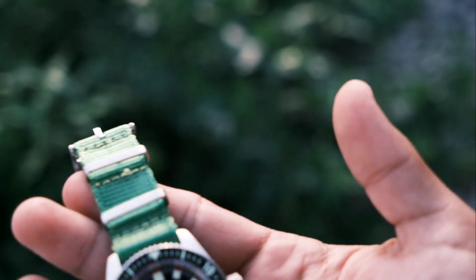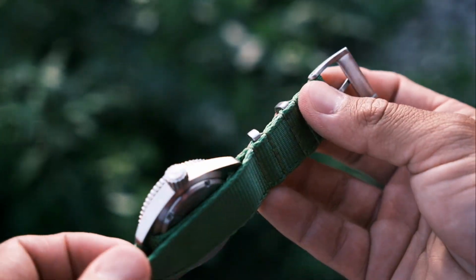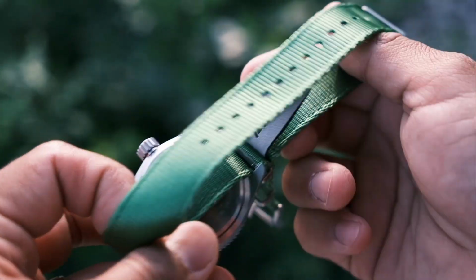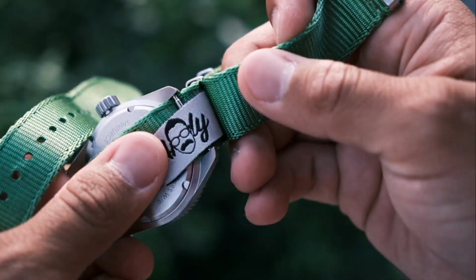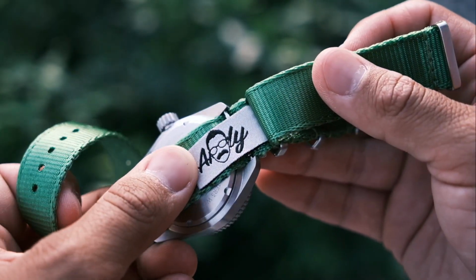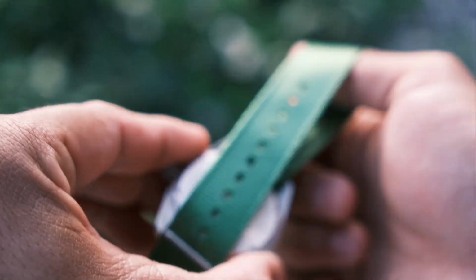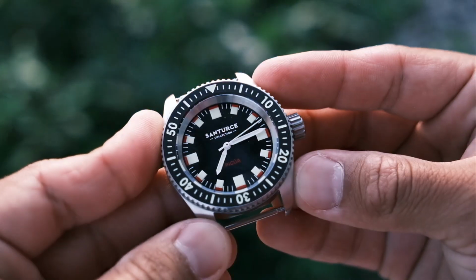Now the strap that I have it on right now is from Arklin Straps, and it's a collaboration with Andy at Andy's Watches. Arklin was a limited edition of 300, I think. There it is. And I'm gonna take this off to show you guys the watch itself.